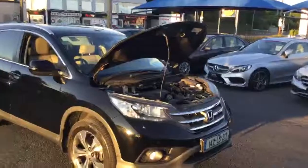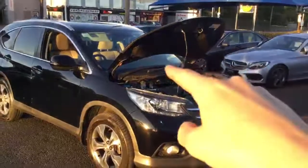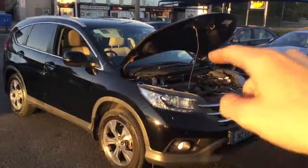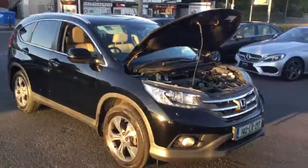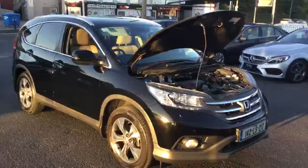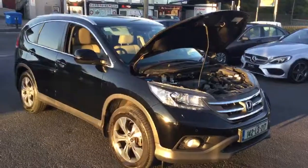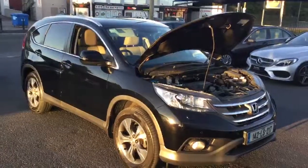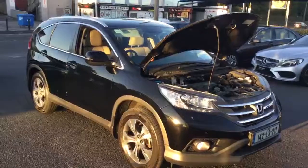The other cool thing about these CRVs is actually the engine. That is a 1.6 litre diesel unit. It's 120 horsepower. It's €270 a year for annual road tax, and it brings your fuel efficiency to miles per gallon ranges in the region of 55 to 60 miles per gallon, or about 4.5 to 5 litres per 100 kilometres if you think in metrics.